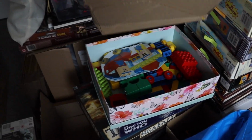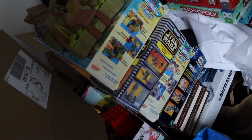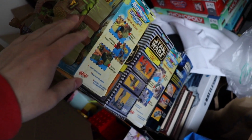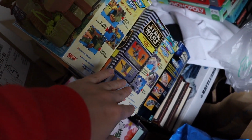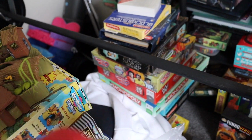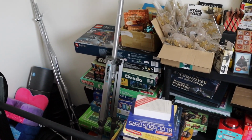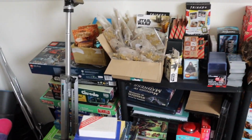That's just an empty box. There's some Duplo, I haven't listed that yet. All that's listed, I think, apart from that at the top. I think these are listed. Pile of board games that I was starting to sort out, and then we've got the stack of board games at the back there, which I still haven't sorted out.